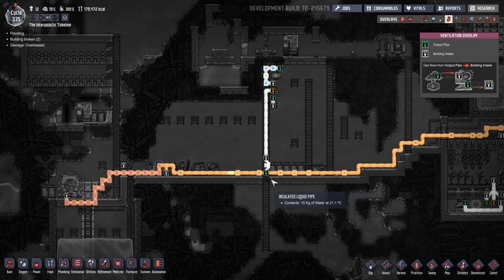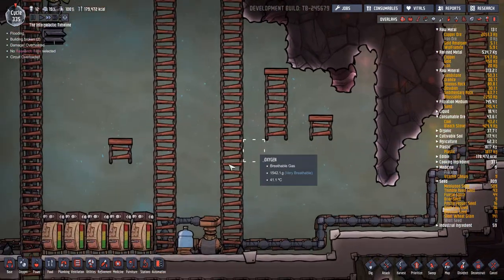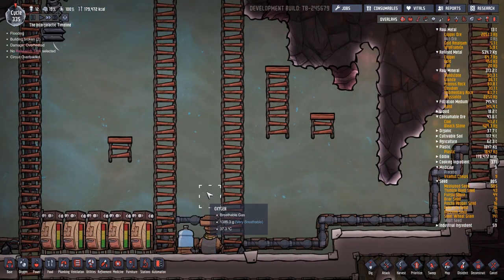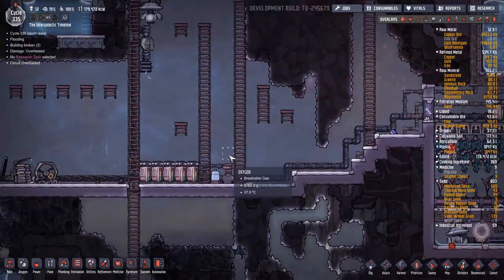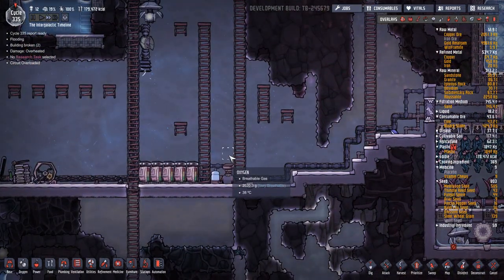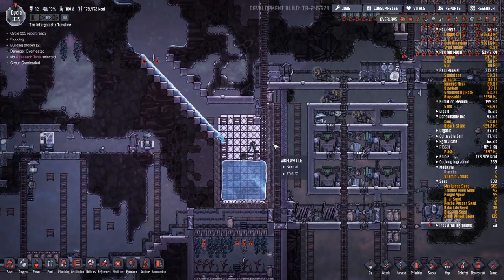Did we not have a hydrogen place making... Yes, we've got one here as well, although that doesn't seem to be making... Max gas pressure that's reaching. I think that's sort of the level that it's going to get to. That is 1,800, 2,000. Yeah, we might just have to leave it as it is. We do need the hydrogen.